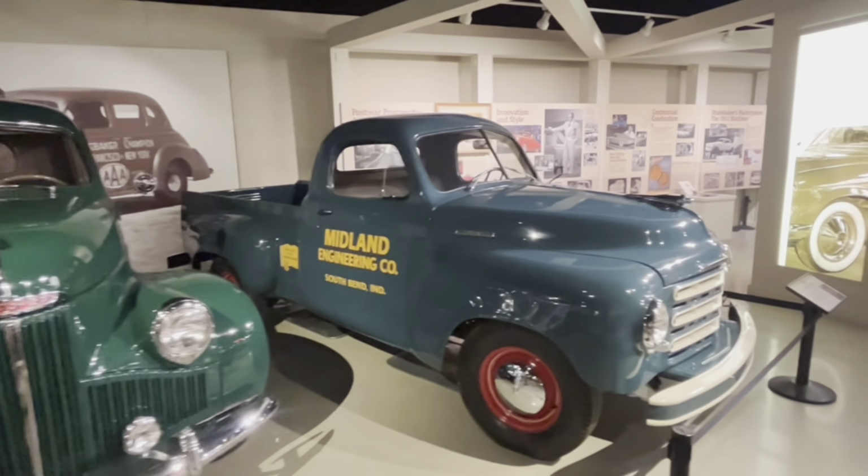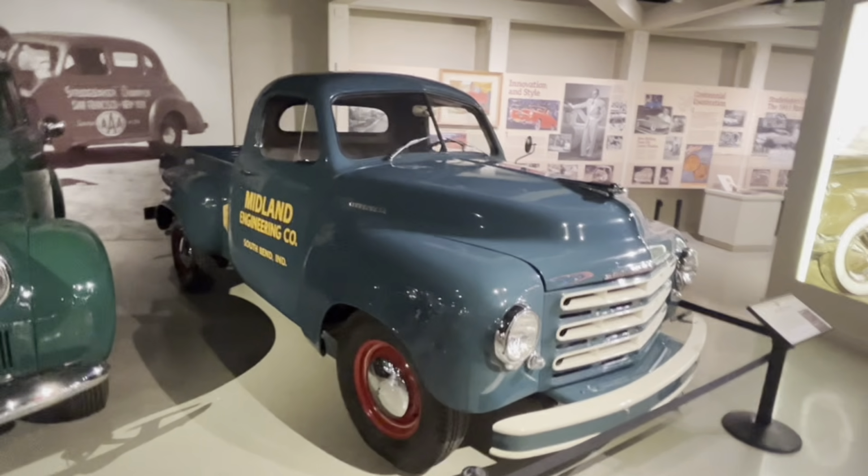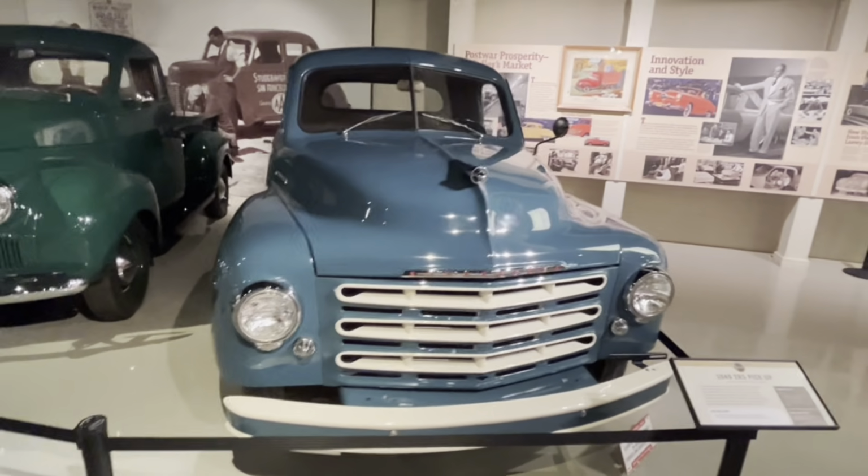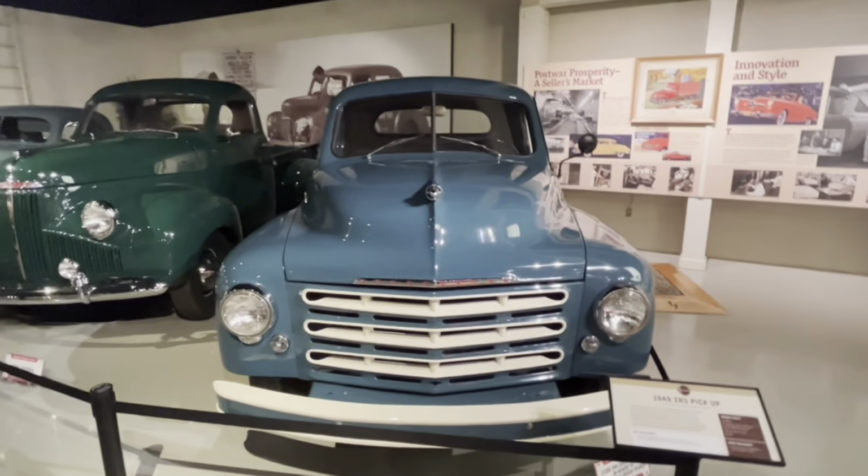After that, we've got a 1949 2R series. This was another popular truck for Studebaker. I really like the white paint here instead of the chrome. Looks very workmanlike. Nice truck.